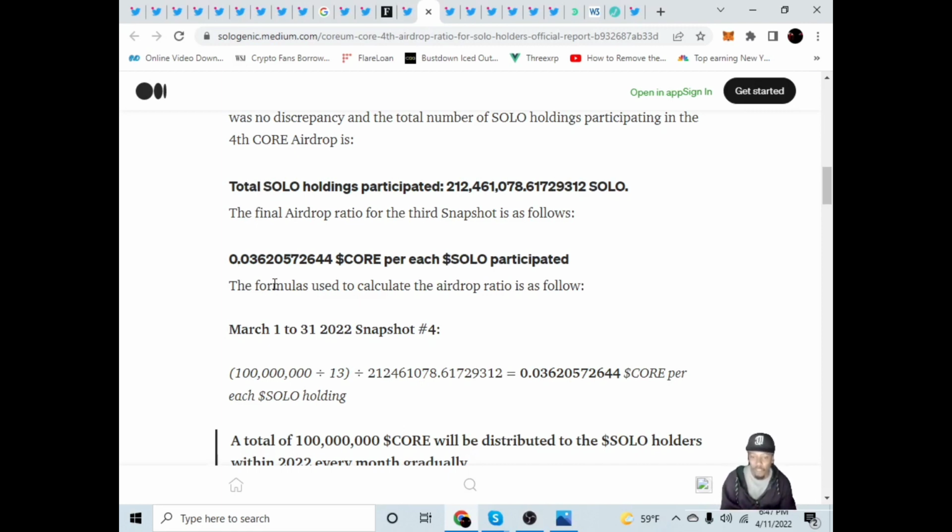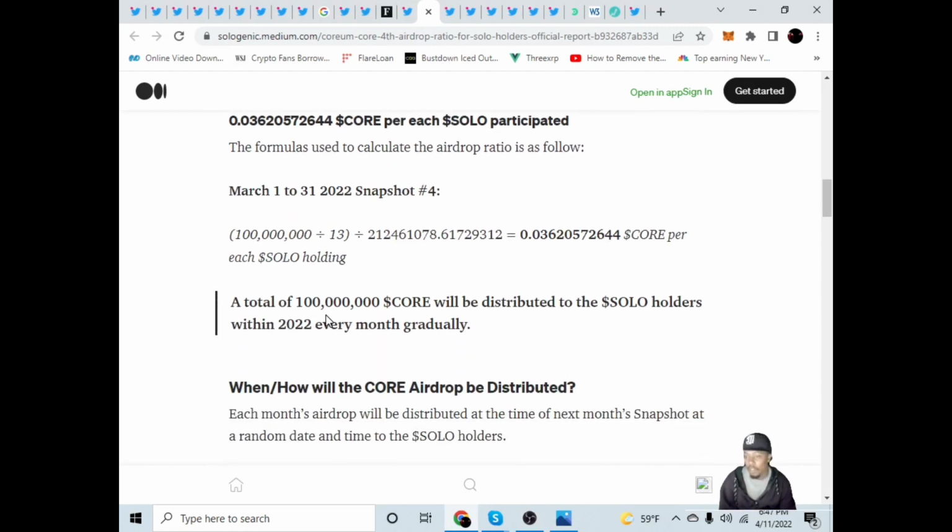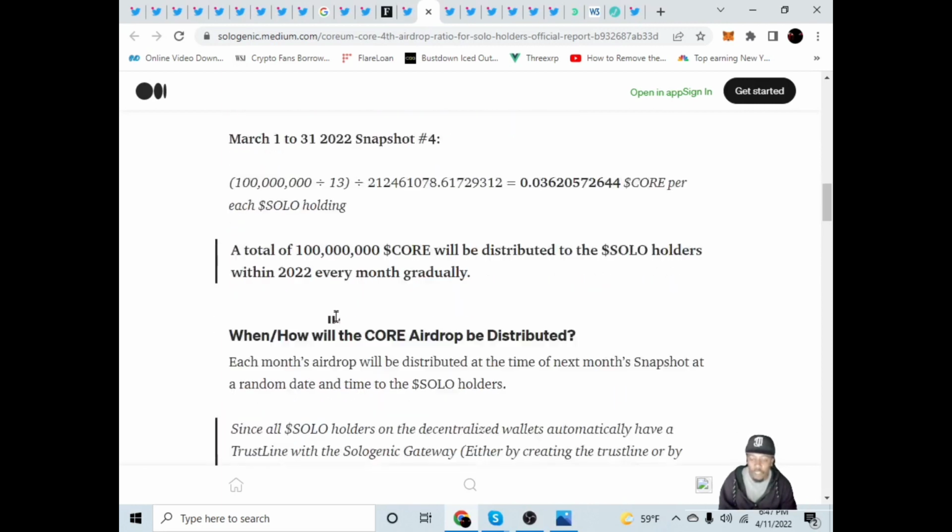The formula used to calculate the airdrop ratio is as follows. Well, there's that equation if you really want to figure out how they calculated it, but I can say I got 71 core from the third airdrop distribution. Now, a total of 100 million core will be distributed to the solo holders within 2022 every month gradually.